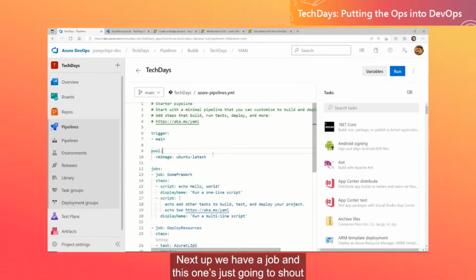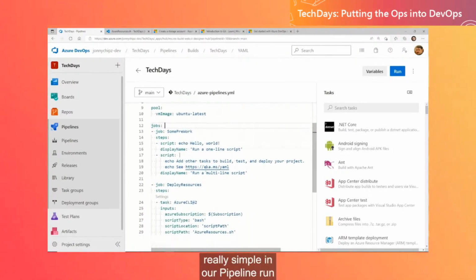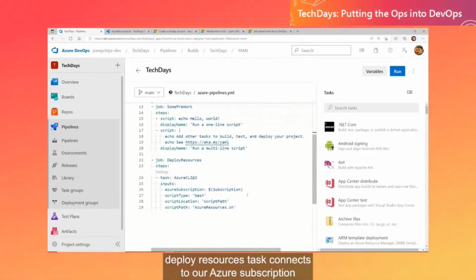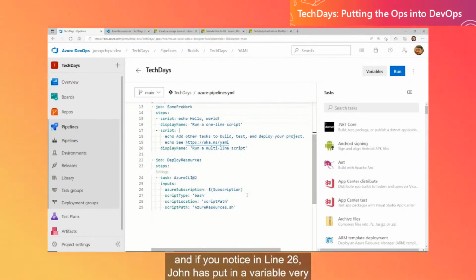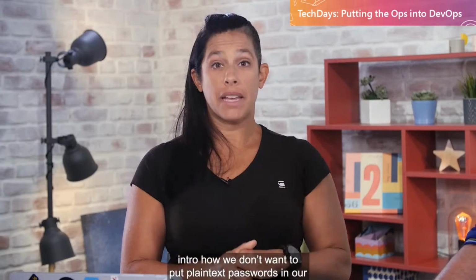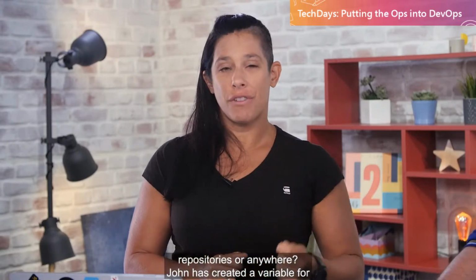Next up, we have a job. And this one's just going to shout out, hello world. Really, really simple in our pipeline run, because we just wanted to do something simple and fun for you all. And then next up, we're deploying some resources. This deploy resources task connects to our Azure subscription. And if you notice in line 26, John has put in a variable, very smartly, in his pipeline. So remember I talked about in my intro how we don't want to put plain text passwords in our repositories or anywhere. John has created a variable for a subscription.